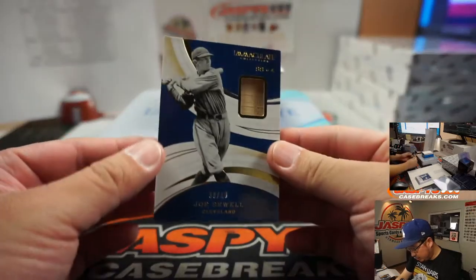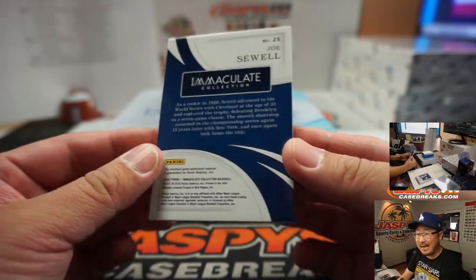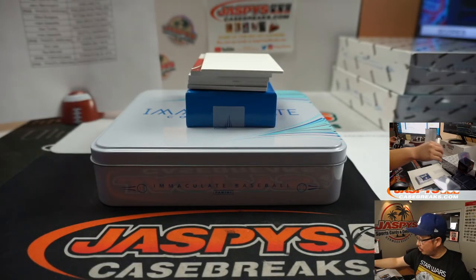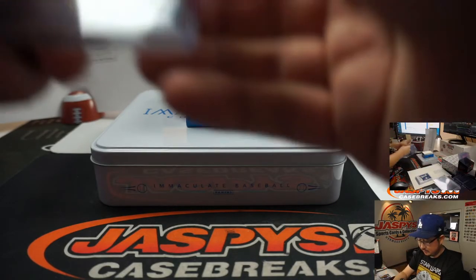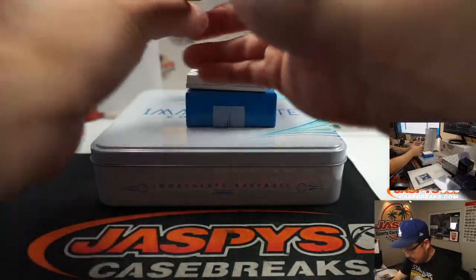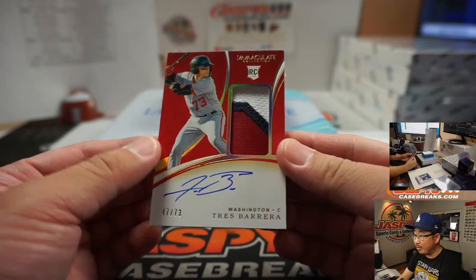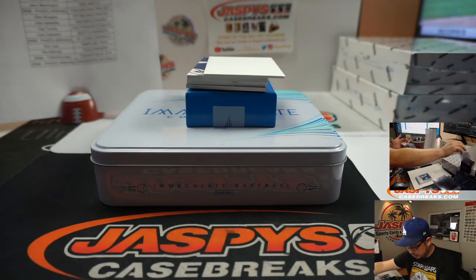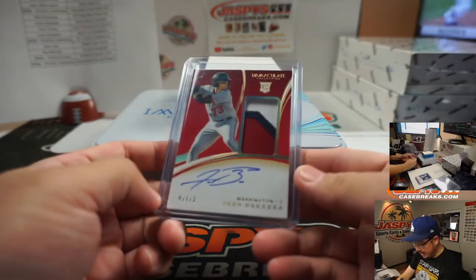We've got Joe Sewell, 8 out of 10. Old piece of his game-used lumber going to the Tribe. That's going to go to Tim Thorsett with the Indians. We've got Tres Barea, 47 out of 73. Another good-looking patch. Nationals. Nationals are a number block team. Nationals, 7. Washington 7 is going to be Eric Jennings.